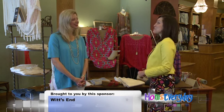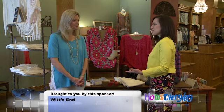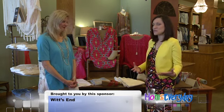And Karen, color is big again this spring. Very, very pretty, but I feel like color is one of those that can be a little intimidating if we feel like maybe we don't know how to wear it. But there's lots of options, it looks like. Absolutely. And our entire staff here at Wits End is here to help you. So we want you to love what you get and feel pretty when you have it on.